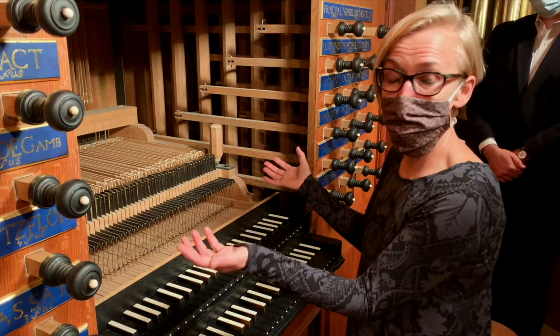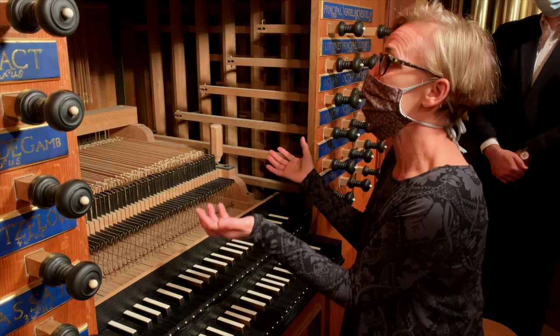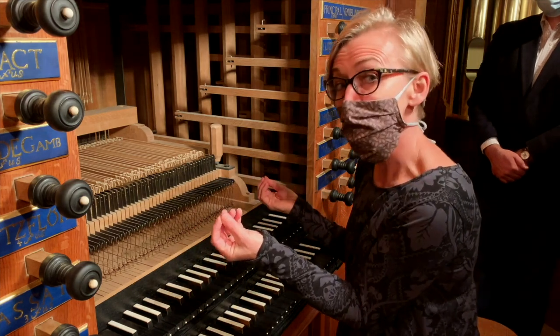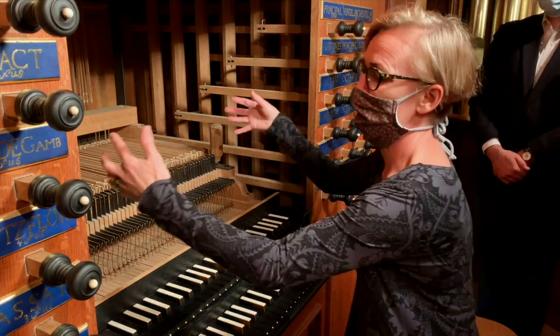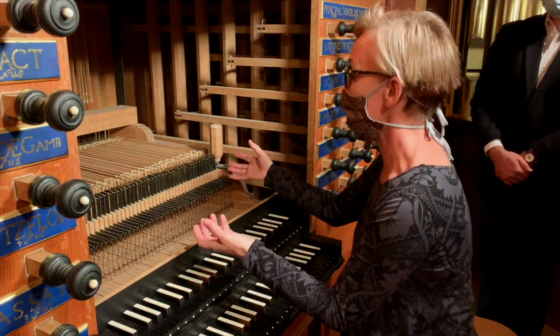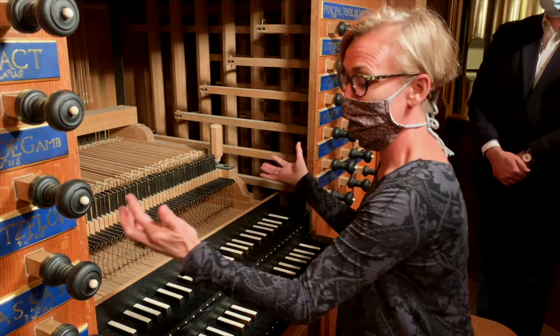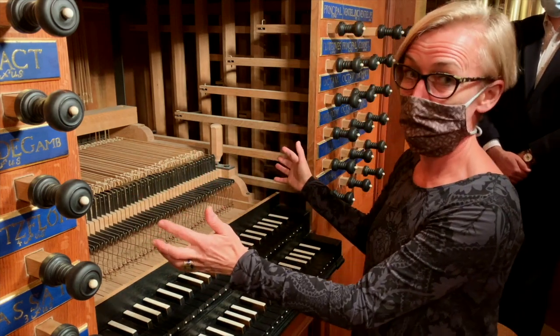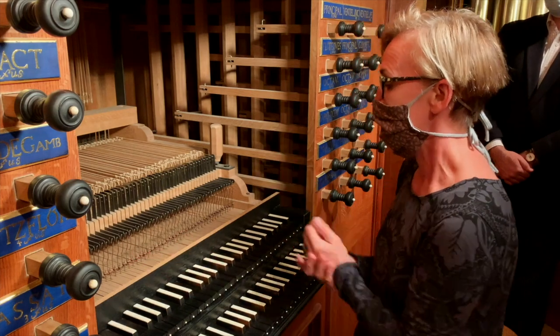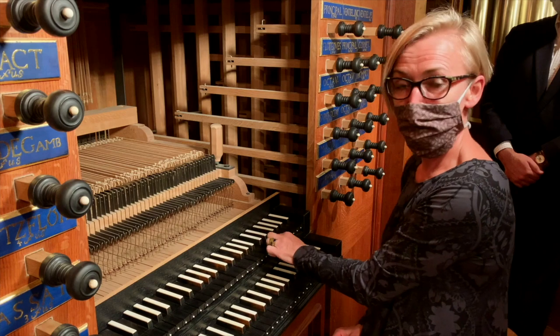It looks complicated to some extent. It is a complicated system of many moving parts. At the same time, it's also very simple. Everything is mechanical. You see everything is made of wood, of oak, of iron, of brass. We have twine. It's a system that would have been absolutely the same in an organ of the early 18th century. And how does it work? Well, press the keys, no sound.